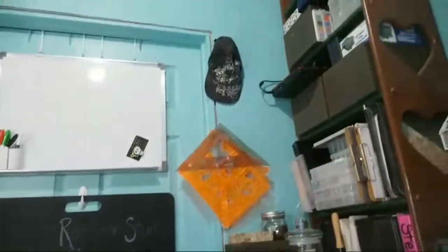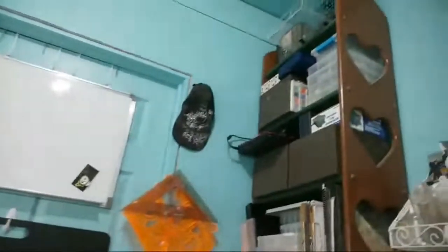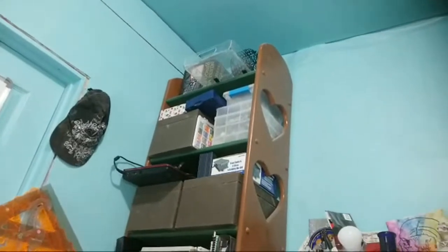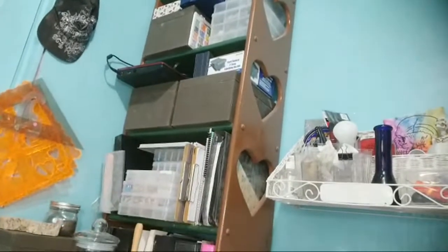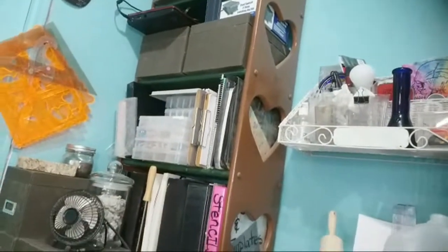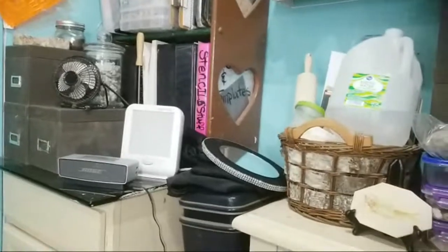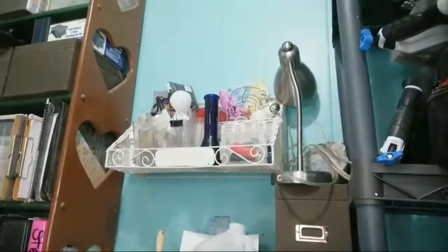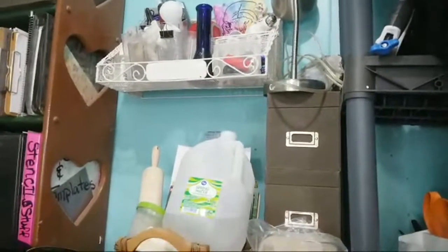Super easy. I got my templates hung up and my rulers. And then up here, I just have everything organized. All those brown boxes are full of rocks. So I do have quite a bit of stuff in here. I'm gonna be focusing on selling as soon as I am done here today.